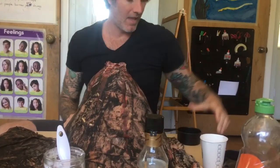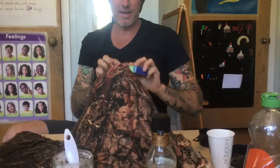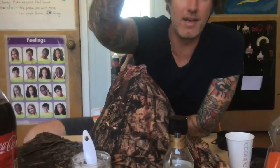Then you're going to have 400 milliliters of vinegar. That is a little under 2 cups. So we're going to use 2 of these, a little less than 2 cups. And we're going to stick that inside of our empty soda bottle. And then we're going to put some food coloring in there. I like to use red because it looks more like lava. And we'll put that in there as well.